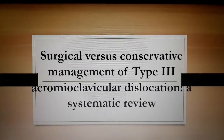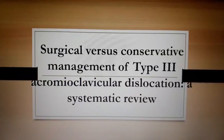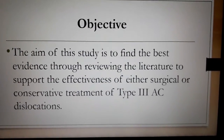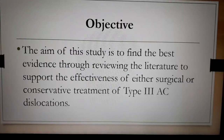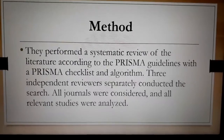I'm going to discuss surgical versus conservative management of type 3 acromioclavicular dislocation. First, the objective of this study is to find the best evidence, through reviewing the literature, to support the effectiveness of either surgical or conservative treatment of type 3 AC dislocations.